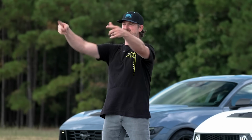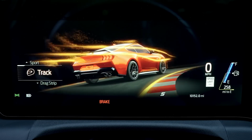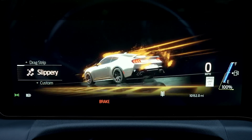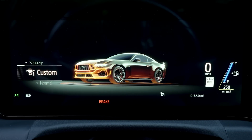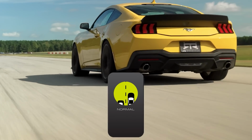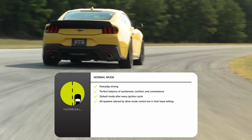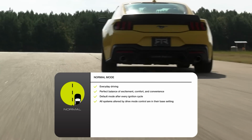And now let's get into the fun, friends. So just a quick run through on the drive modes. It's obviously up to you what you do. You can obviously use one of your custom drive modes in here, which we just talked about how to set up. Normal mode is for just normal driving, everyday driving, no drama. The throttle response is not maximum, but it's good. Traction control is very safe for the street, things like that.